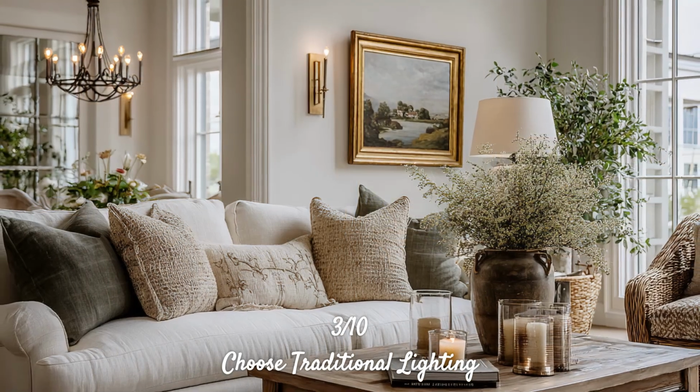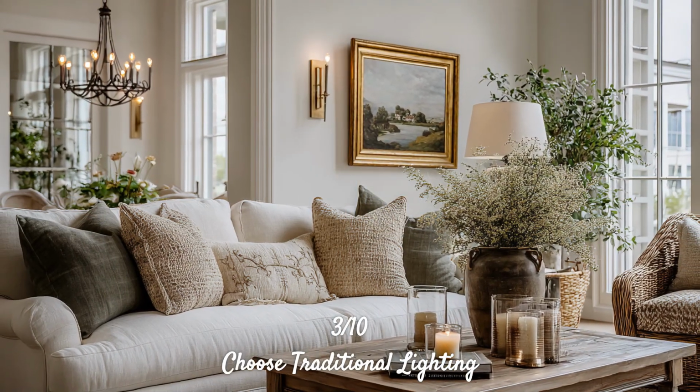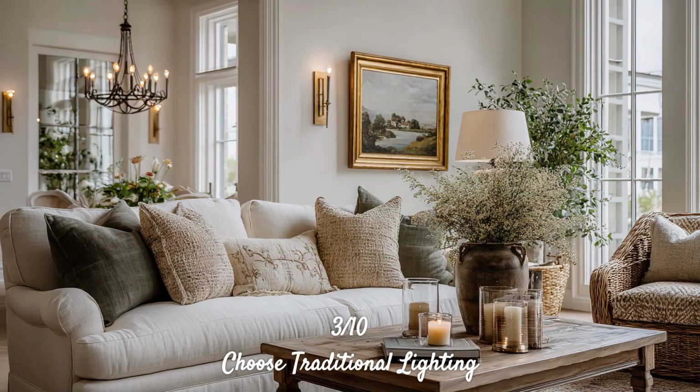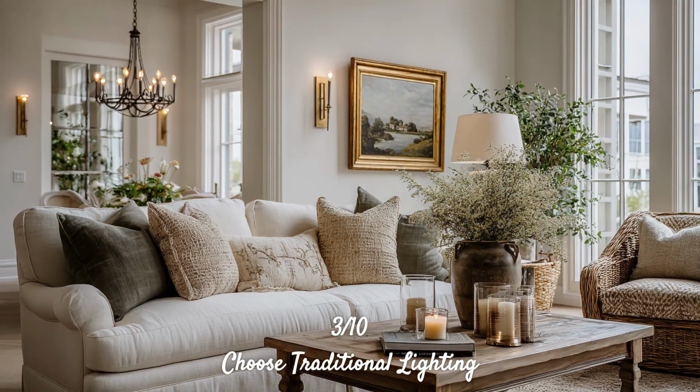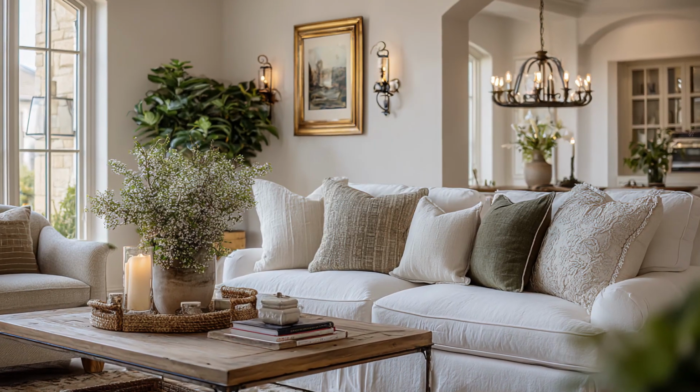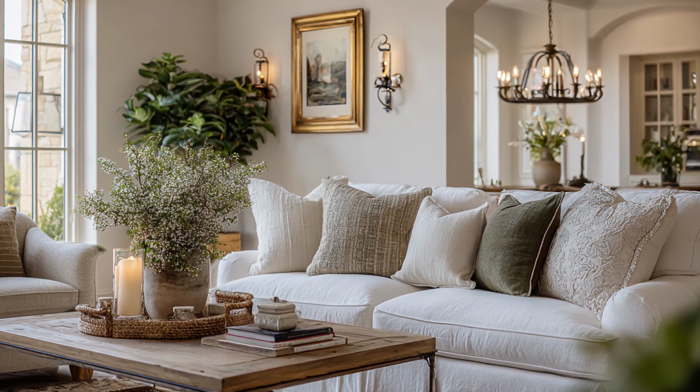Lighting has the power to set the tone of a room. Chandeliers, lanterns, or wrought iron sconces evoke a sense of old-world refinement, bringing a sculptural quality to your home. Their craftsmanship and intricate details create ambience that modern lighting often lacks.